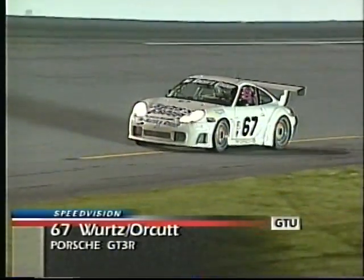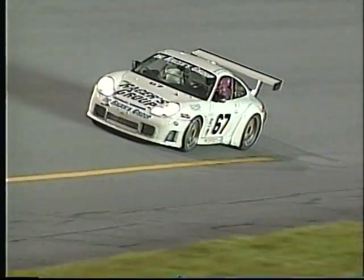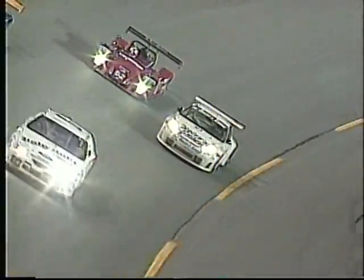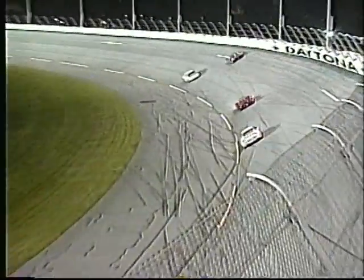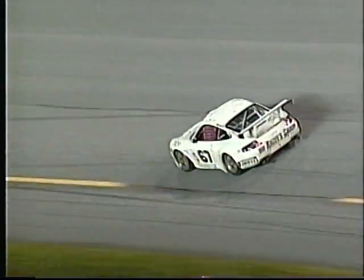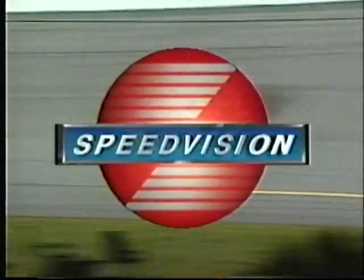GT3R, Porsche's latest contribution to the incredible history of the 911. An unmistakable teardrop shape. Of course, the flat 6 Porsche engine, non-turbocharged in the GTU category. These GT3Rs have been sold around the world for GT racing.